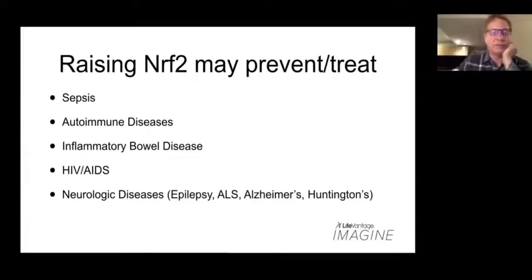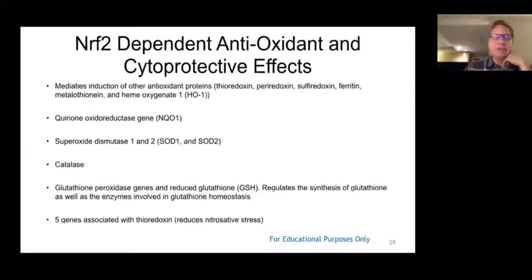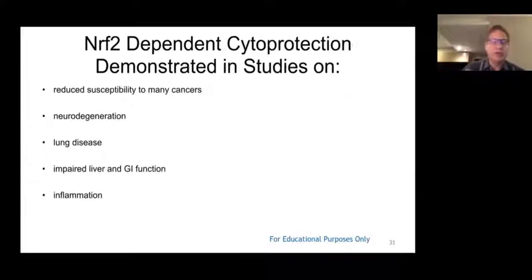That stresses me out. Okay, so lots of different diseases that have been helped. Sepsis, autoimmune disease, inflammatory bowel disease, HIV, AIDS, lots of neurological conditions, including epilepsy, Lou Gehrig's disease, Alzheimer's, Huntington's disease. Over 500 genes are activated or turned on with Nrf2. Others, the bad ones, are turned on through that NF-kappa B that I talked about. Lots of other proteins. You know, we talk about SOD, catalase and glutathione, but there's hundreds of other proteins that are beneficial that are turned on with Nrf2.